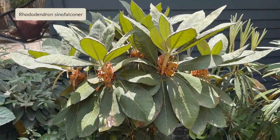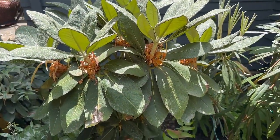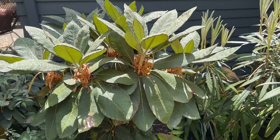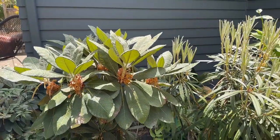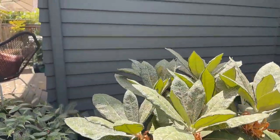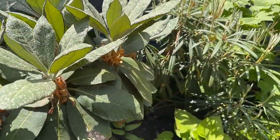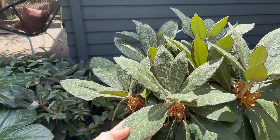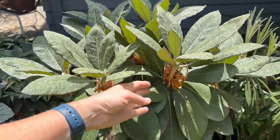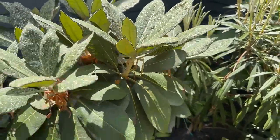This one here doesn't always bloom. Sometimes it blooms, and when it does, it's a little later in the season. Right now, it's just really big foliage. Let me put my hand in there so you can get a sense that the foliage is very big, very bold. It almost gives a real tropical vibe.